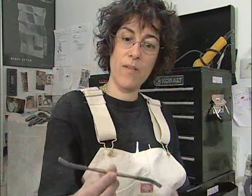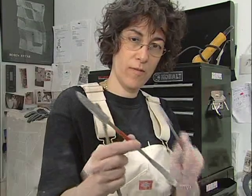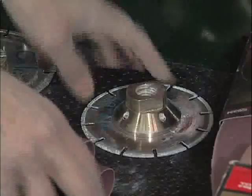This is my diamond drawer. They come in this size. This is 40 and 80 grit. They come in curves, so you can get in all the concave shapes. These diamonds cut through marble like it's butter. Diamonds are a girl's best friend.